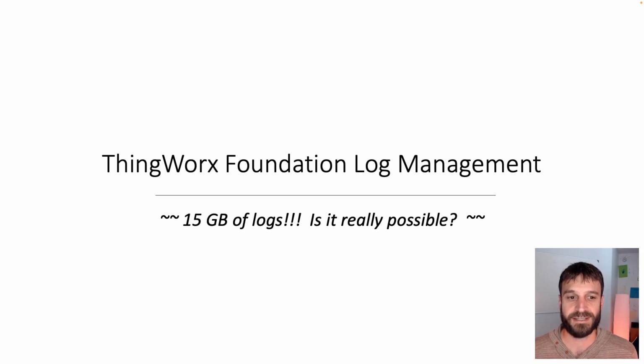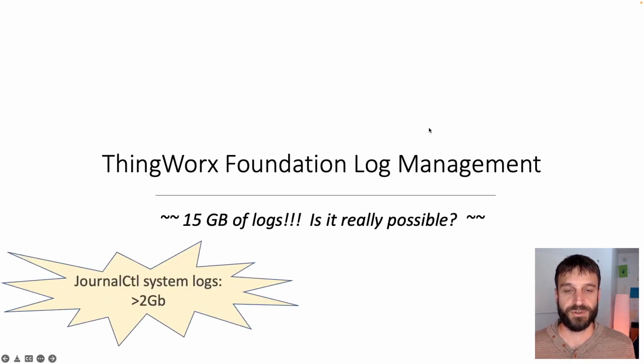I want to have a look at this. So 15 gigabytes of logs, is this really possible? Sounds a little bit crazy, but it's possible. First thing that I've come across in the past is journal control.